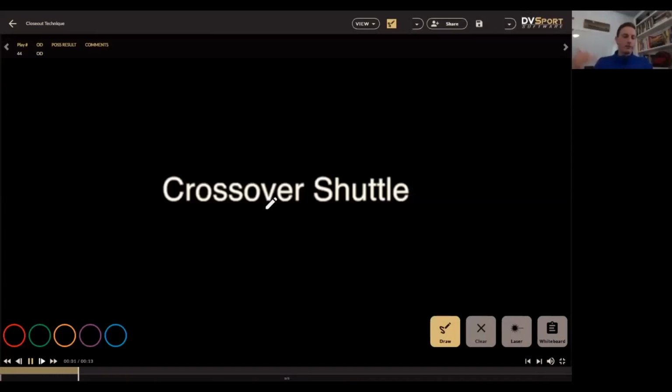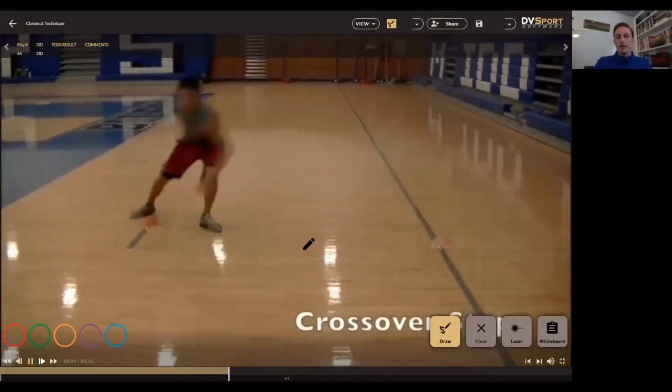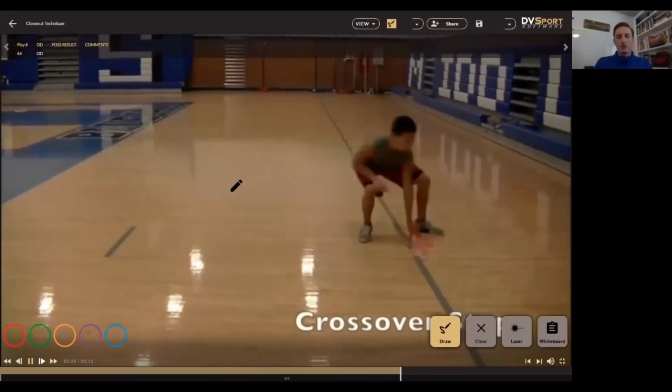Second, we want to drill the crossover step. This is just a simple way you can do that. Shuttles. So we have some cones down here. They're going to stand here, square to you, or you can have as many as you want. On the whistle, they're going to crossover step, driving off this foot, getting to that cone and sliding back. Hopefully those slides will get a lot better with this player.